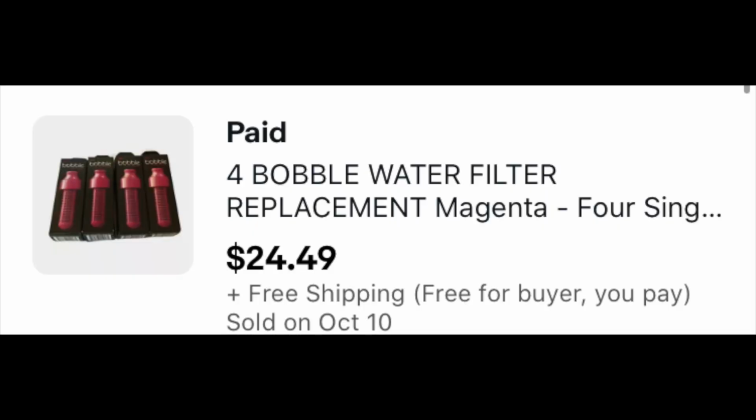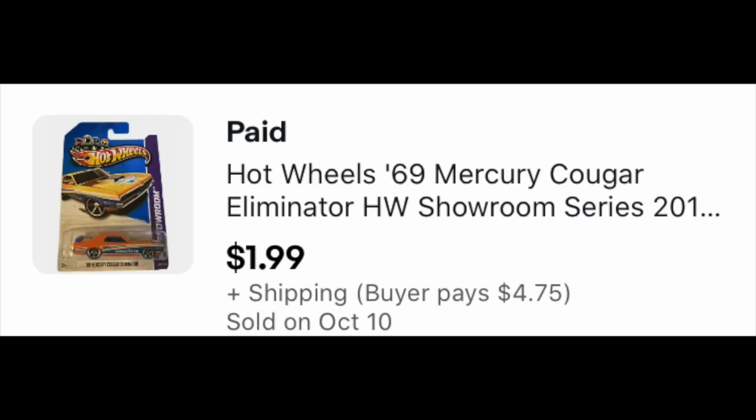This you saw on this past weekend's video. 32 cents, 32 cents into each of these. And so this set of 4 were like $1.25, $1.30 in, whatever that is. And they sold for $24.49, free shipping. Keith coming in again, and I posted this Hot Wheels Mercury Cougar last night, and shortly after I posted it, Keith came in and bought it. So this one was $1.99 plus shipping.